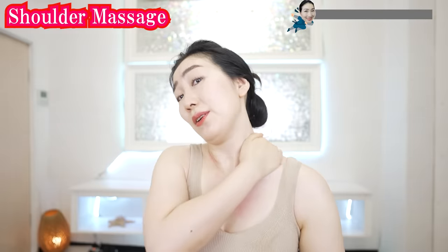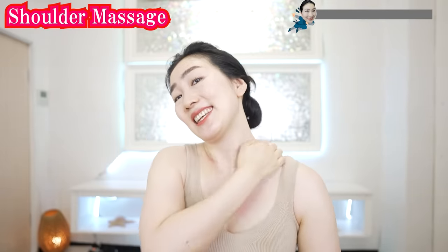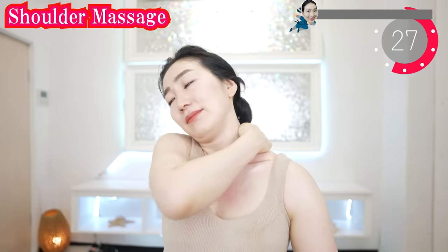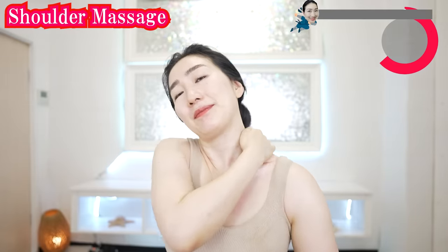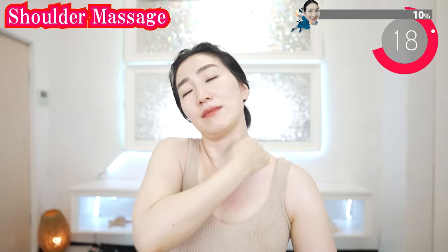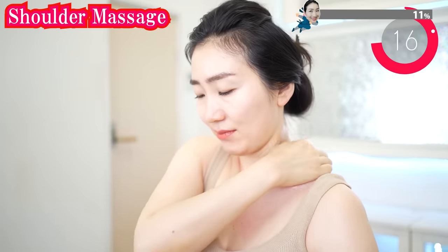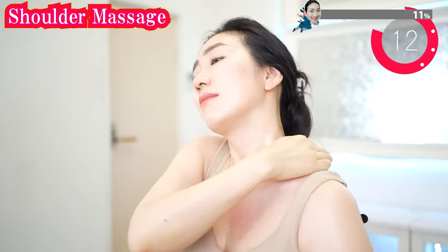And put enough oil on your shoulder and hand like this and massage like this. Breathe deeply. If your shoulders are tense, then your face gets sagging. So let's release your shoulders.